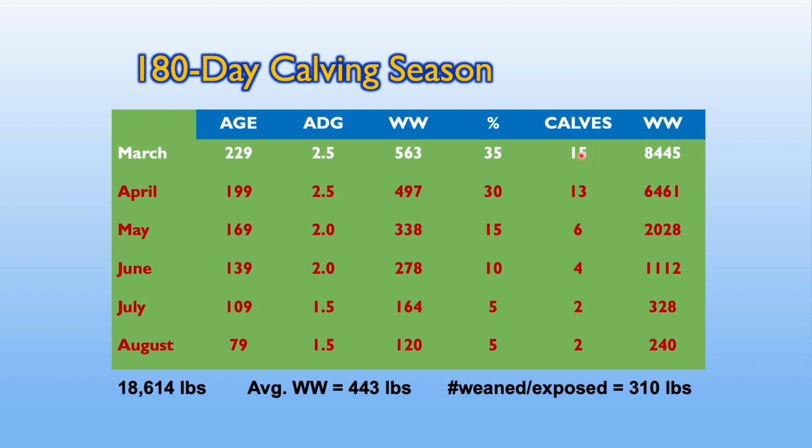There were 15 cows that actually calved in March, okay? And so the expected weaning weight times the number of calves will give you a total pounds expected to wean. So if I did this same math for all 6 months, so I multiply over and add down, we come up with 18,614 pounds of calf. The average weaning weight was 443 pounds, and the pounds of calf weaned per cow exposed was about 310 pounds.